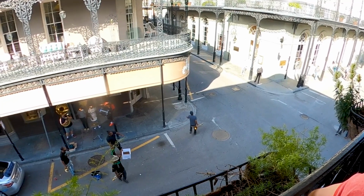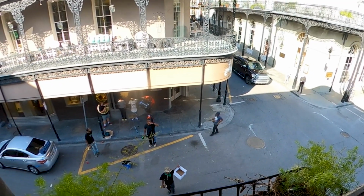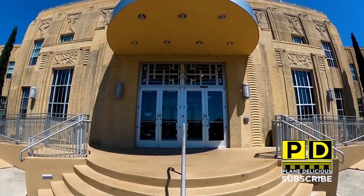After dinner, we went on a ghost tour, which I highly recommend, but they don't like cameras on those, so the next morning we packed up and headed home.